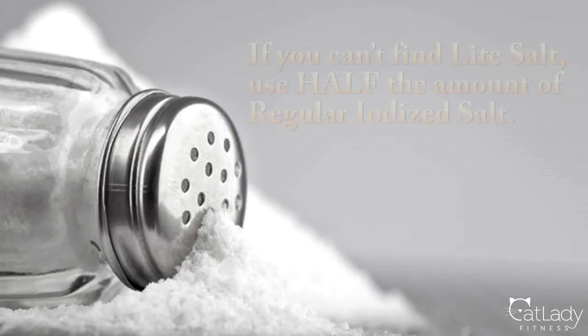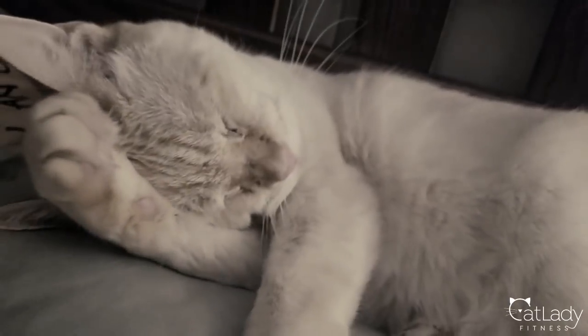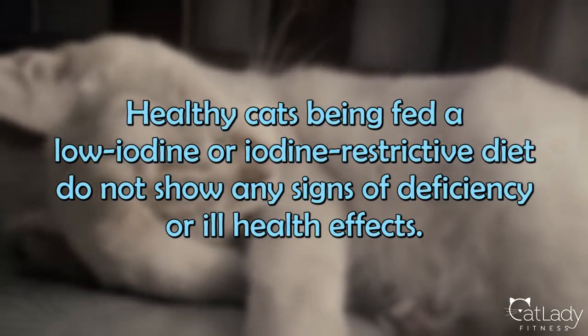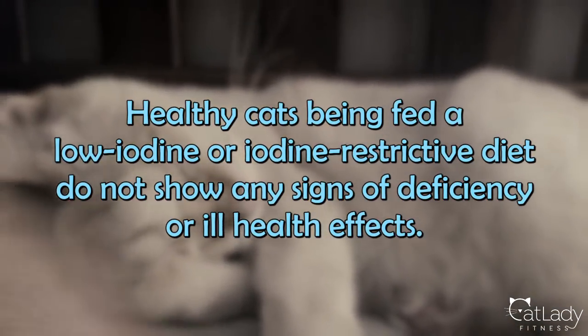So to summarize what we've learned in today's video and hopefully help you make a more informed decision as a cat lady or cat dad, here are some of the things to consider when you're figuring out the right dietary intake for your feline fur baby. First thing, if you can't find Lite Salt, use half the amount of regular iodized salt that the recipe calls for. Also remember that there have been studies showing that healthy cats being fed a low iodine or iodine restricted diet don't show any signs of deficiency or ill health effects.